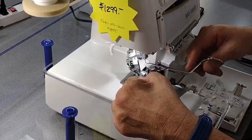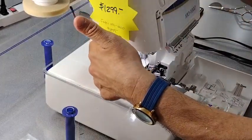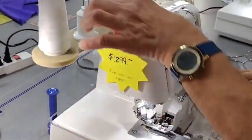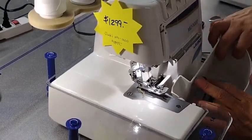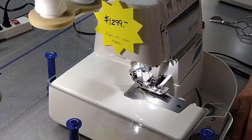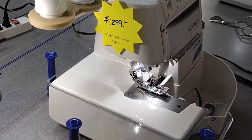Clip your thread, and I just place it, depending on what serger, on the cushion back here, or there's a little magnetic thing in the back. I'm going to pull this thread out because I don't need that thread anymore. Close this door, and I'm not going to go into my serger anymore because I'm using my machine now as a 3-thread overlock stitch. And where's that purple fabric I just did? Okay, so I'm going to sew this now.